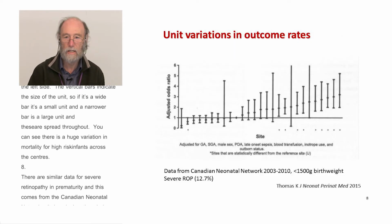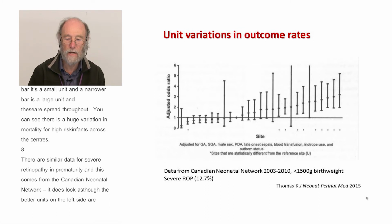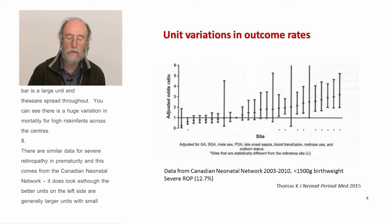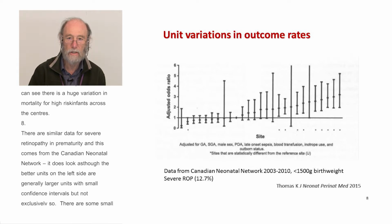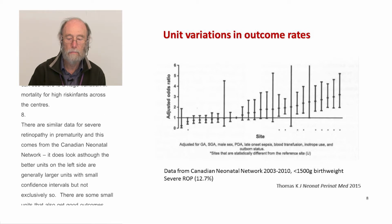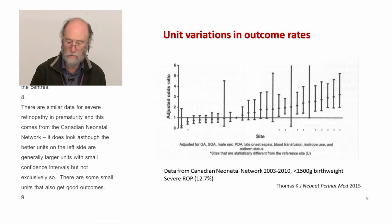And the similar data for severe retinopathy of prematurity, this comes from the Canadian Neonatal Network. It does look as though the better units on the left-hand side are generally larger units with small confidence intervals, but not exclusively so. There are some small units that get good outcomes as well.